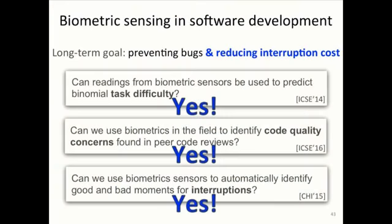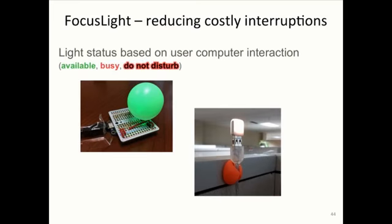So how do we use this in the field now? Here's one of the studies that we did, which is a field study where we try to really reduce the interruptions that people have. We call this the focus light. And what we did here is we designed this light.